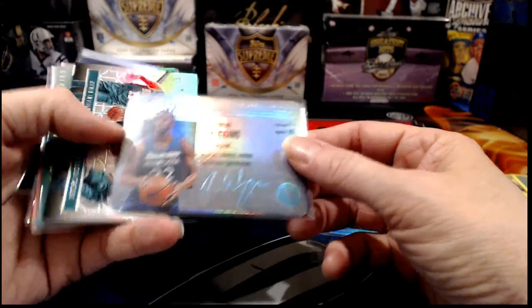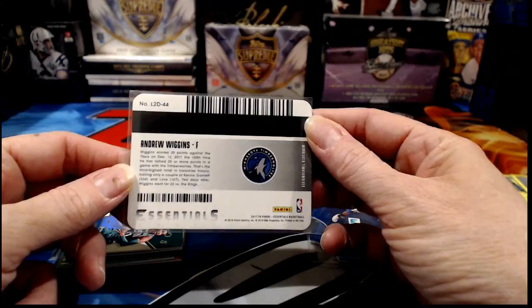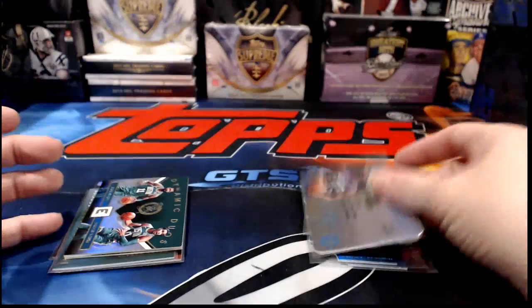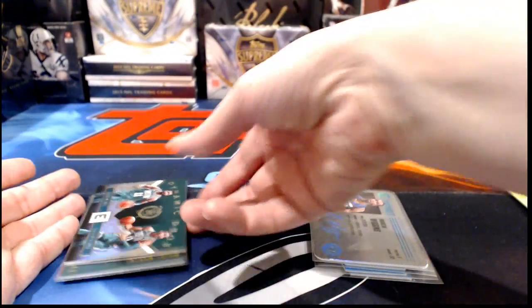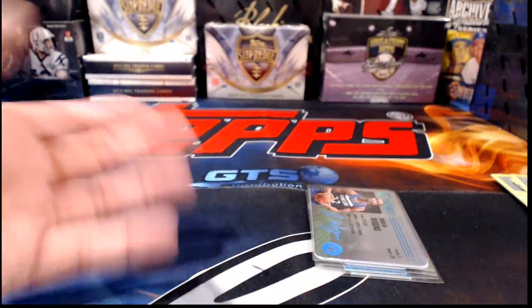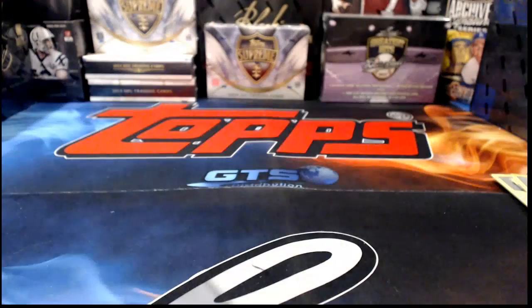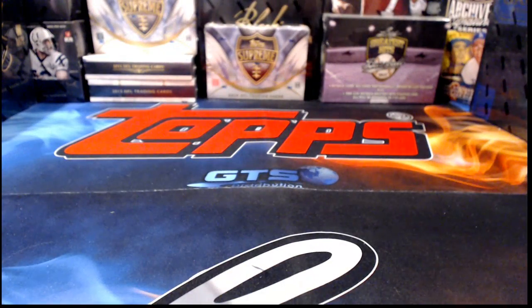And then we had a License to Dominate with the facsimile, fake signature on the front, you know, embedded signature, whatever you want to call it, not hand signed, for Andrew Wiggins. And these are just things I set aside for no apparent reason. I just stacked them with the die cut and the numbered stuff. So that, I guess, is it tonight for our break.